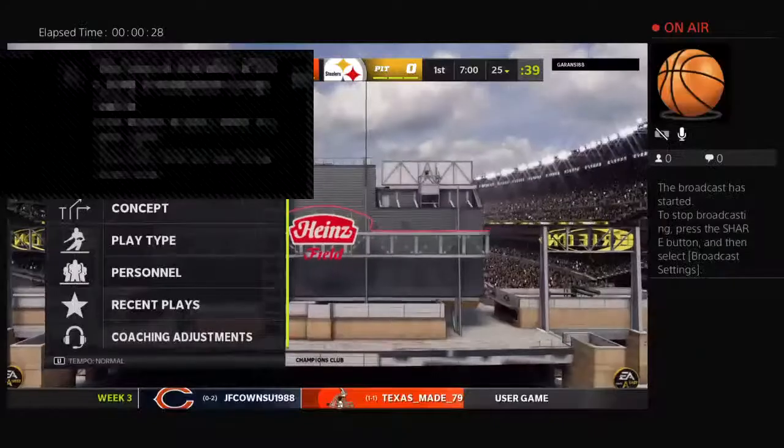In the bottom, and the NFL is in full swing as all sales in line.